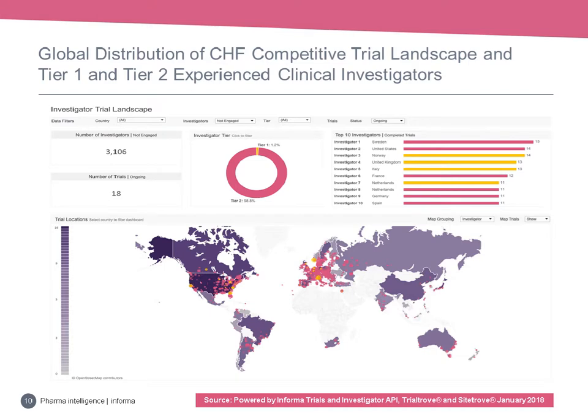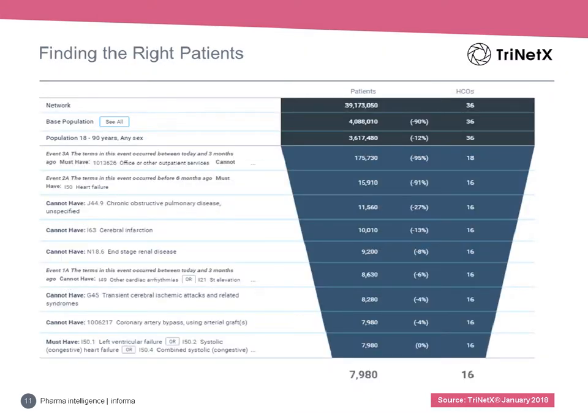So what about the patients? In using Trinetics data, we were able to review the number of patients in the U.S. that matched the different elements of our study protocol. So here we started with over 39 million patients across 36 healthcare organizations. And as we added in the different elements of the inclusion and exclusion criteria of our protocol, it began to funnel down the patient results, and we were able to see what criteria really impacted the number of patients available to us.